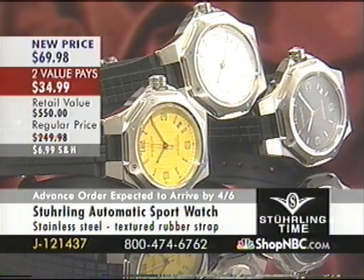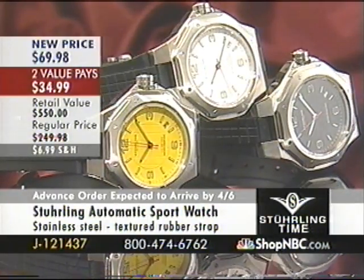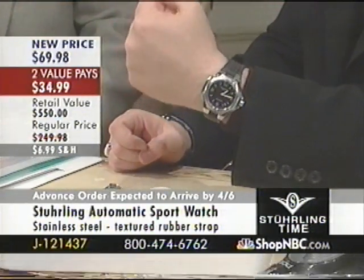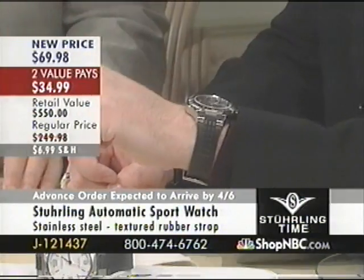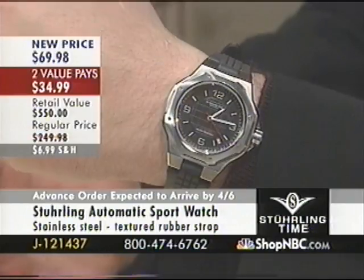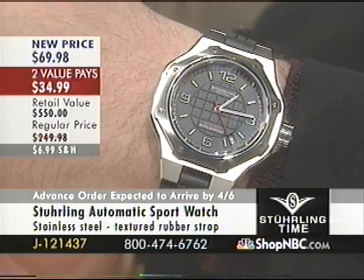People are very, very savvy on the internet. People find the item number. They grab it before it ever airs. All right, so there's no more yellow, but here, Jim's wearing the black. This is 44 millimeters. This is huge. Listen, ladies and gentlemen, let's start off with this right off the bat.